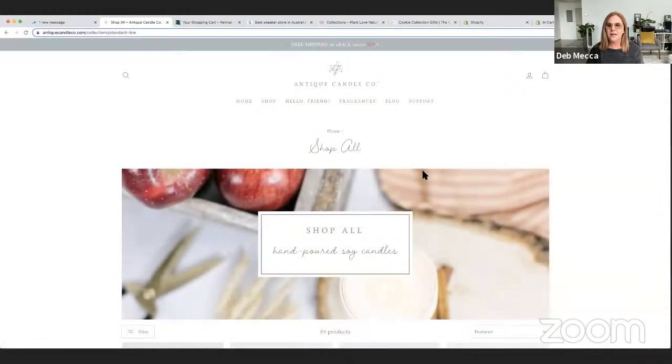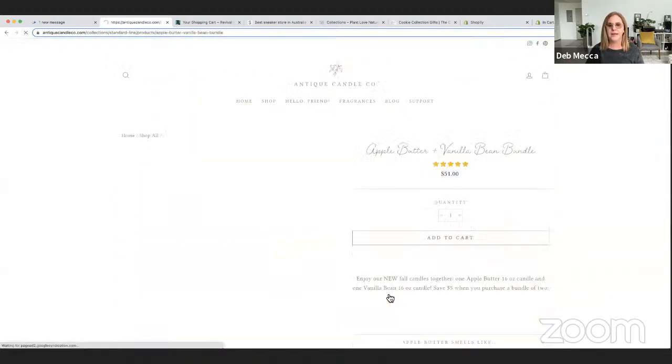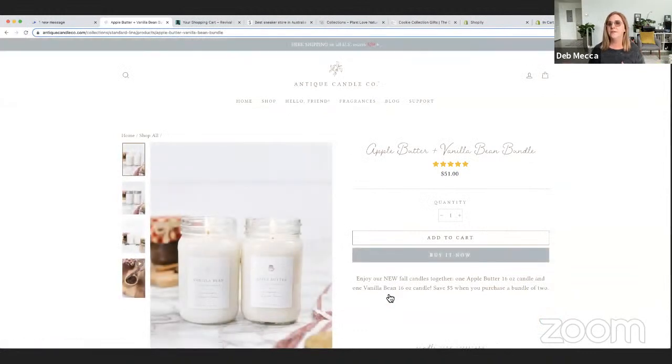And when you sell complementary products that complement the product that they're already getting, it increases your relationship with your customer base. So not only are you increasing your average order value, but you're also increasing your relationship with your customer because they're buying more of your products. Say somebody comes in as a first-time purchaser, maybe they're buying this apple butter and vanilla bean bundle for $51.